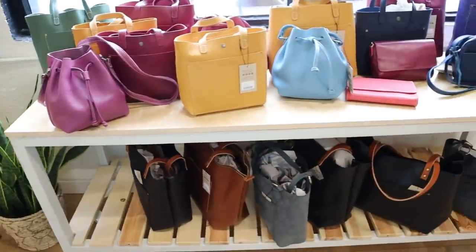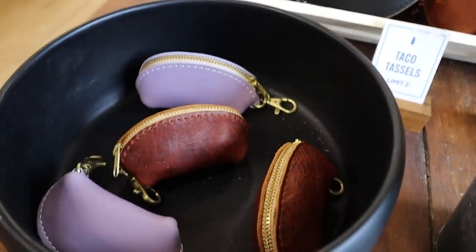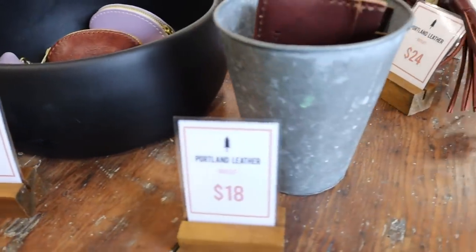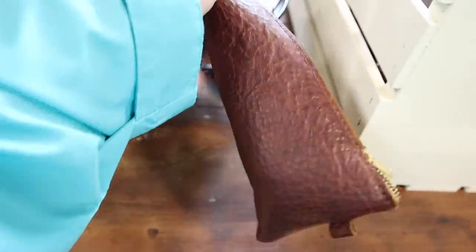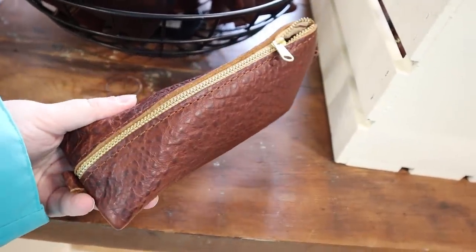Some bags. Here we have a bunch of brown tacos. Some little baby tacos. Here are the prices. They do have limits on a few items, but I haven't seen that limited very much. Some brown eclipse pouches. This one's pretty cool. Look at the texture on that. Not sure which leather that is, but I like that.